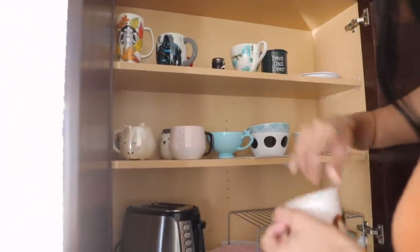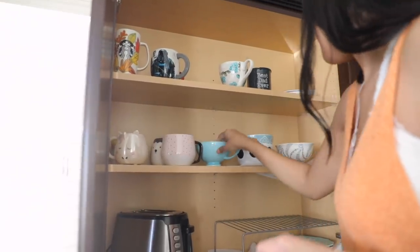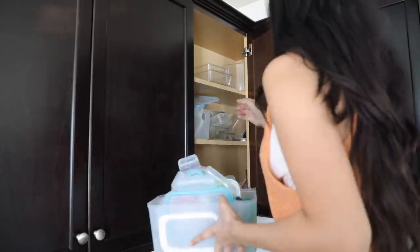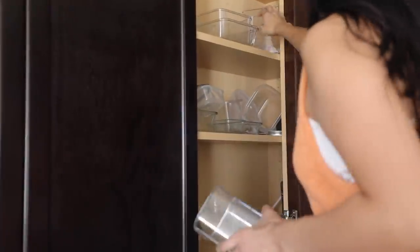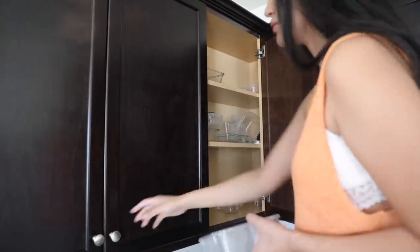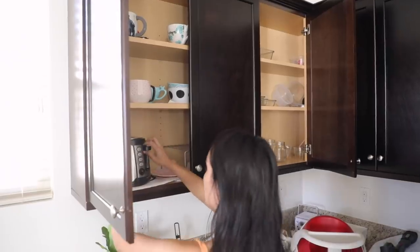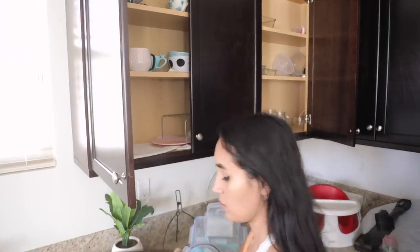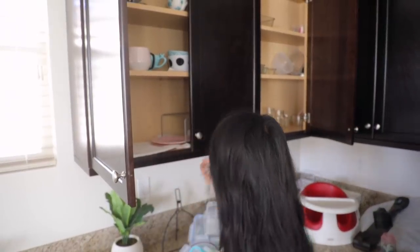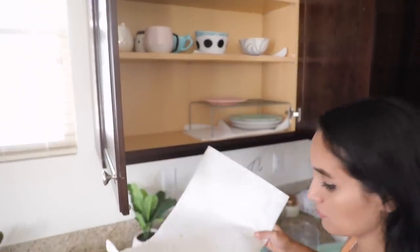I feel like this one, and that is it. I like them all. No, this side could use some work. I wonder if I should put the cup somewhere else. Tupperware should be here. I don't have that many cups. Okay, I'm gonna do that then. So we're gonna move this toaster. It has a lot of crumbs, so I gotta shake that off.